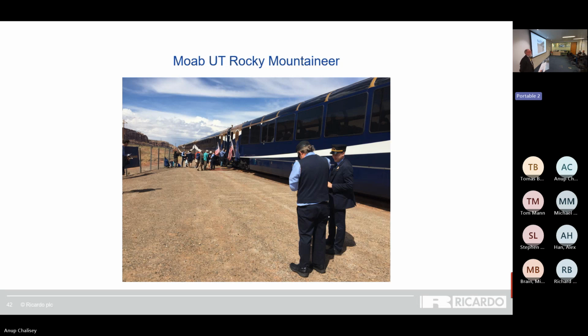The other curiosity with this service is it can't currently run into Denver station. It has to do the same sort of exercise in Denver. The track owner, which is Union Pacific, is happy. In fact, Union Pacific contracts when the Rocky Mountaineer locos are out of use. Union Pacific has some locos. Union Pacific's happy. They give them trackage rights all the way from Moab to Denver. The owner of Denver Station, which is the city, is happy. The commuter railroad's happy.